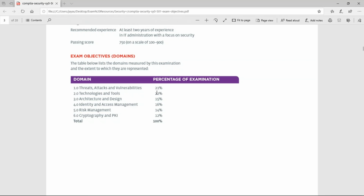It's not lopsided like the first A+ exam, which is kind of hardware heavy when it comes to the percentages. This is a bit more well-rounded, so it just requires you to make sure that you do your homework in all areas. You don't key in on one too much. If there's one area where they're not expecting too much, it would be down here with cryptography, right?